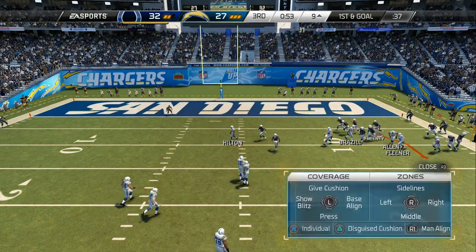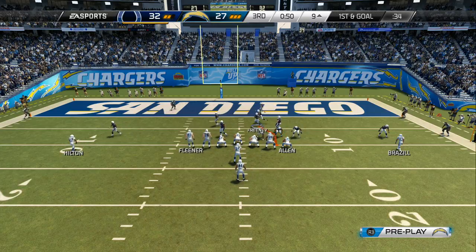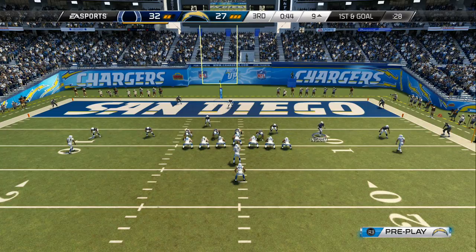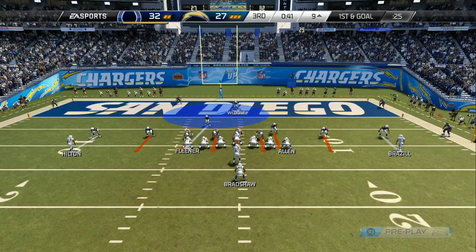Well, the defense, they just can't keep bending. You got to take some chances, go on the offensive on the defensive side and just make things happen. Mike 56.